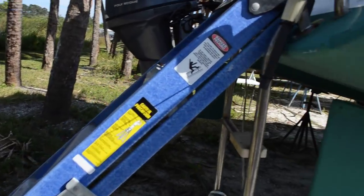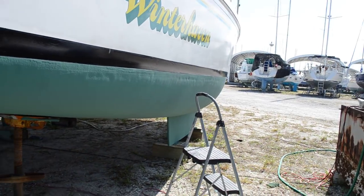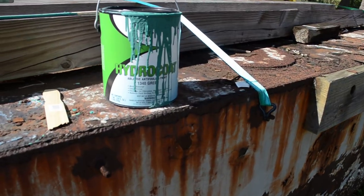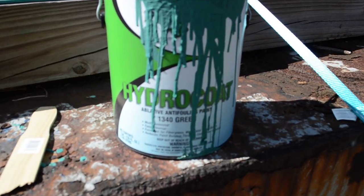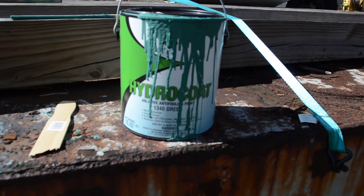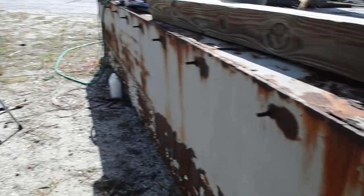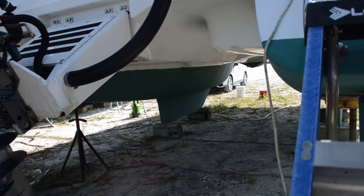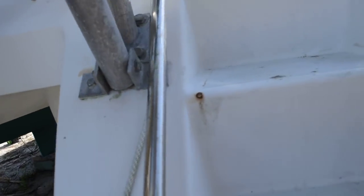And here's the paint. Don't let me get you dizzy there. Here's the paint that was used. It's a Pettit product, an ablative anti-fouling paint. Let's go on board. Now keep in mind the boat is in the yard right now. It's a little dirtier than it normally would be.